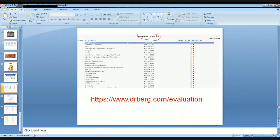I created this quiz a while ago, and it has 104 questions. It has every single symptom you could possibly imagine. What I did in my spare time is I took every single symptom and evaluated all of the potential causes of that one symptom. Then I created logic, so when you fill out this quiz, it associates with other symptoms.